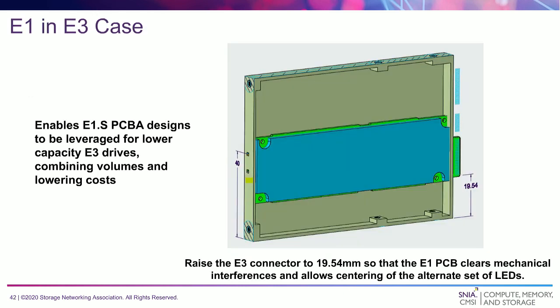So now to get to some of the new things that are happening in the version 2 spec that Bill alluded to. This gives you a cutaway view of some of the changes that we made and why we made them. This is really about the connector registration change that Bill mentioned, the 19.5 millimeter change now. What we looked at was, for E3, there is certainly a range of capacities needed for these drives. On the lower end, where the smaller capacities are needed, it makes a ton of sense to leverage the family of EDSFF.